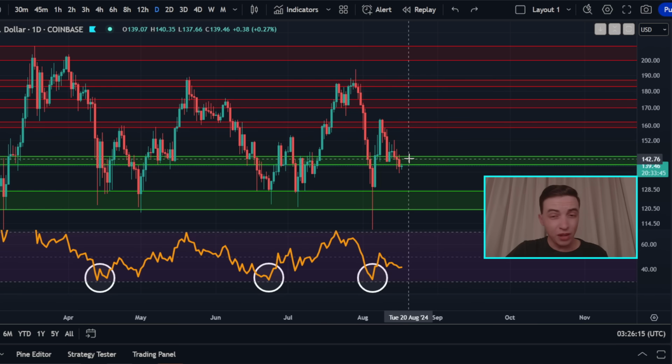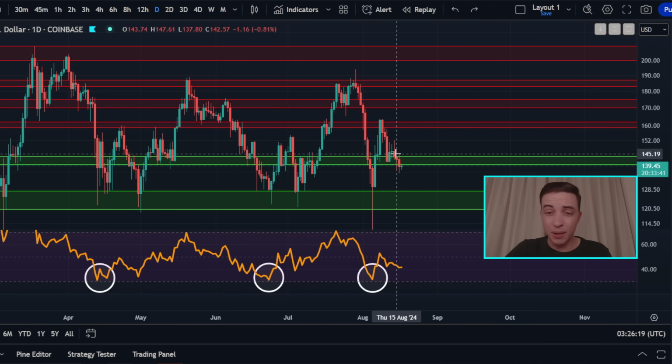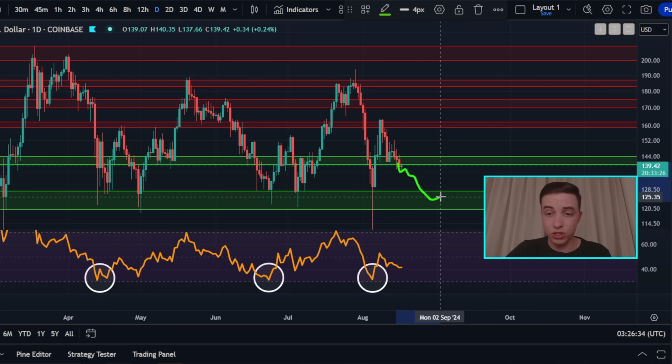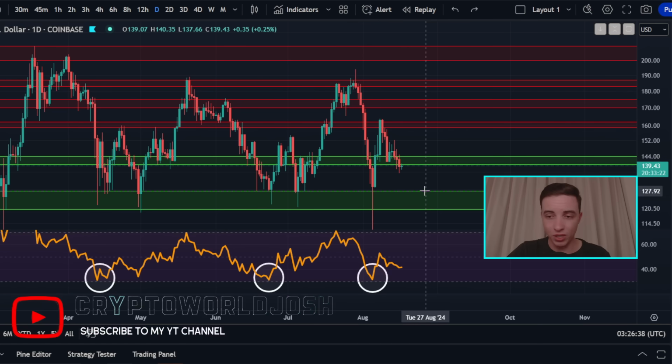Because if we fail to do that, if we actually see more of a rejection from this area right now, basically confirming it as new resistance, further confirming a break to the downside, then in that situation, if we cannot hold above this area right here in between 140 to 144 over the next few days, maybe over the next week, we could likely see a move back down towards this area of support in between 120 to 128.